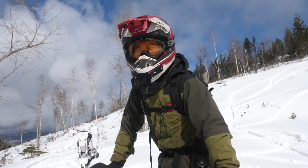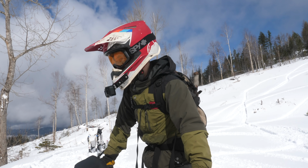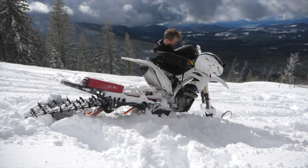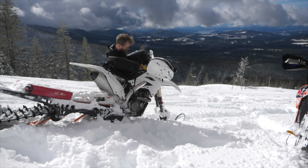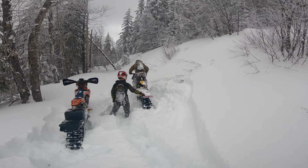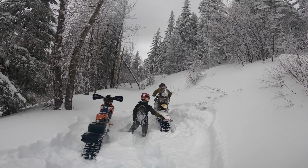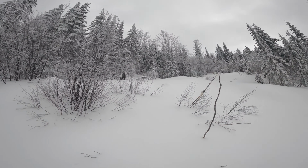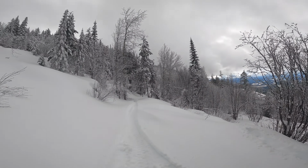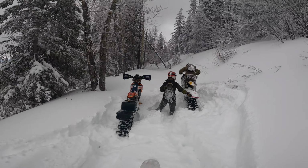This is a perfect day to be out here. Oh yeah. Just perfect. So much fun. Go to the end of this road and see if it doesn't get us closer to the top of this mountain so we don't have to navigate through these tight trees, because that just looks a little bit wild right now.